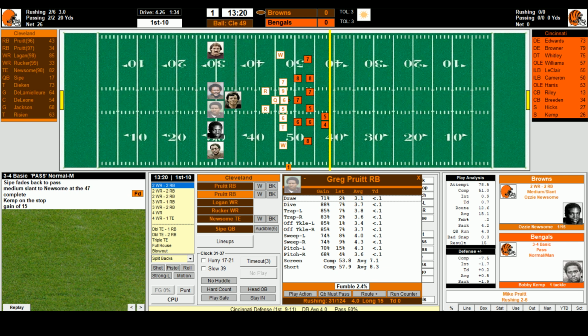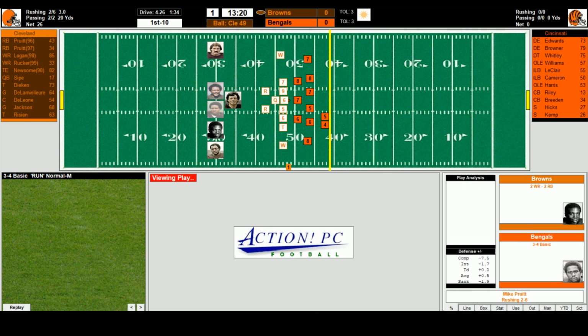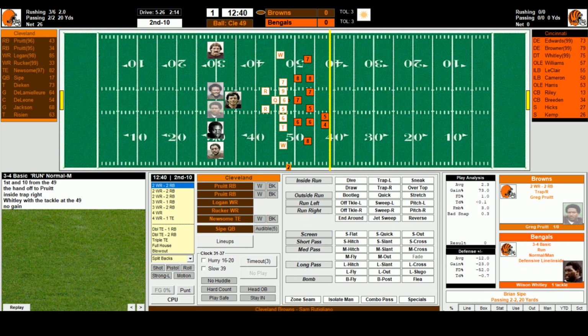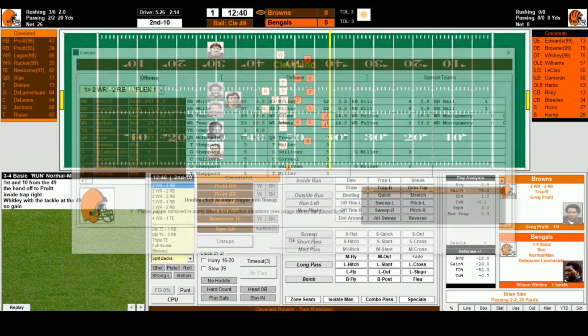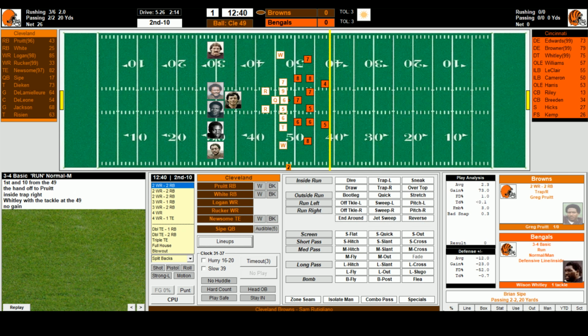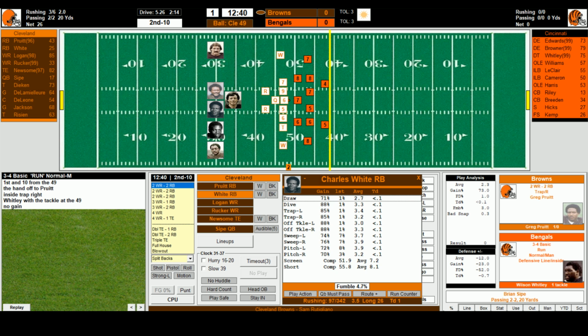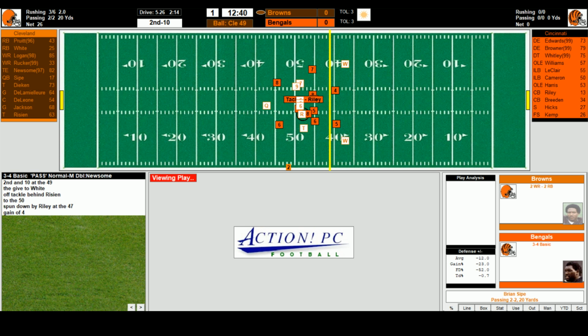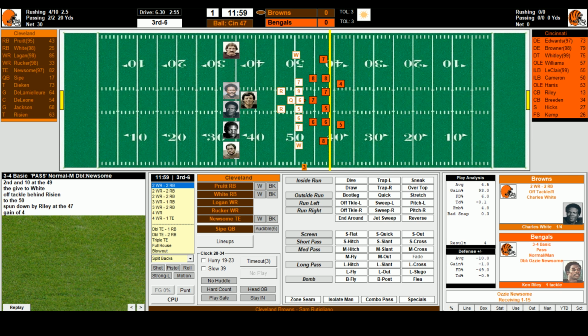1st and 10. Trap right, this time for Greg Pruitt from the 49. He is hit by Whiteley, the nose tackle, right at the line of scrimmage. And it'll be 2nd and 10 with 12:40 to go. Charles White, the prospect out of Southern Cal, joins Pruitt in the backfield, or Mike Pruitt. He'll wear the number 25. He'll try an off tackle right from the 49. Across midfield, and Riley with the tackle at the 47, a gain of 4. 3rd and 6.